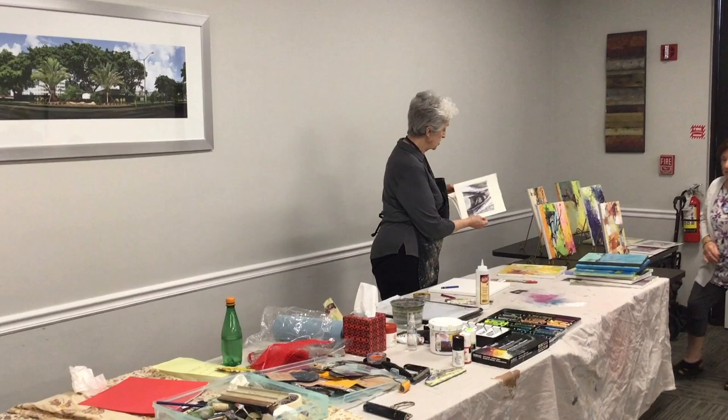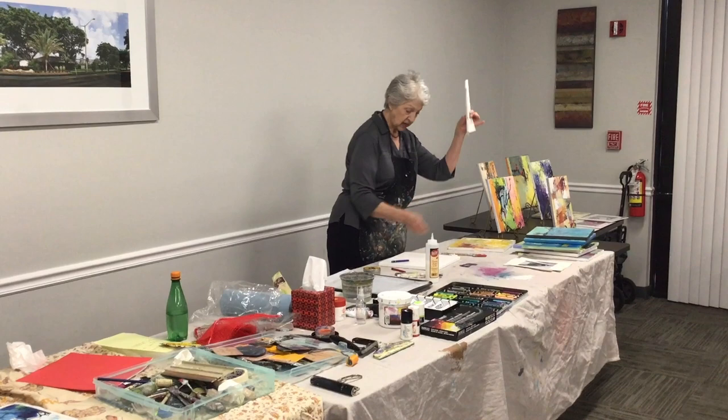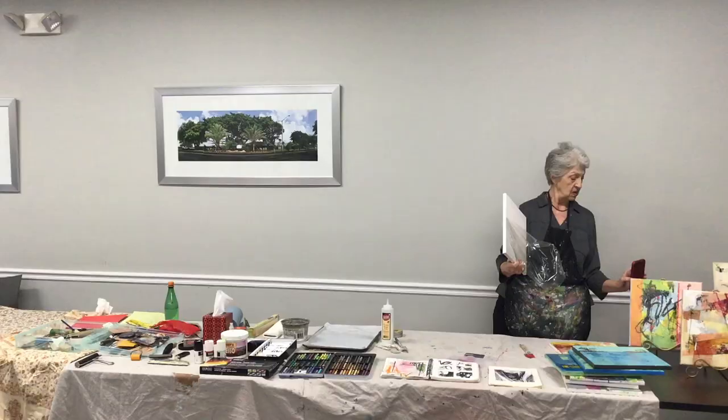These are other quick abstract ideas. These are larger versions of the small ones I just showed you. So maybe I'll use one of these. I'll use this one as just kind of a guide for where I'm going to go here. So I've got my crayon, and I would look at this. Let's see if I can. I can't let you. You guys are so spread out. I'll try. So I might just do something like this.